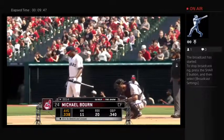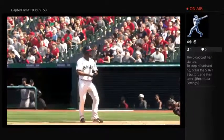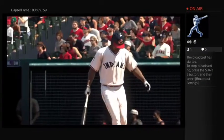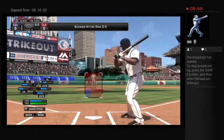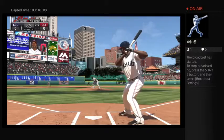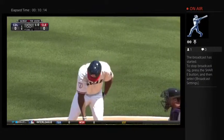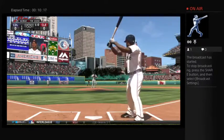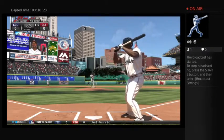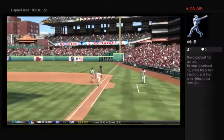Michael Bourne will stand in for the first time now, and he'll do so as the 4th leading hitter in the American League. And here's a first pitch curveball that bounces on him there. It's ball 1. Now here's a swing and a ground ball. And he's retired here, 1 away.